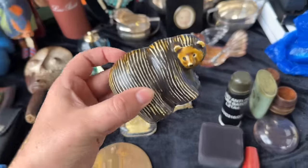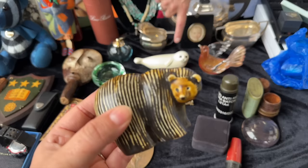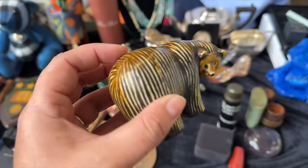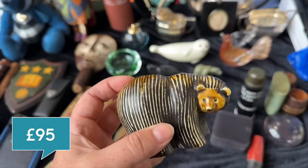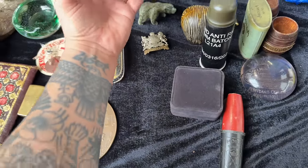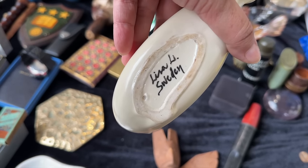Wonderful. It's Lisa Larson. I know, I collect them. This one. I've never seen this seal in person. It's very cute. I have this little bear. How funny. How much are you asking for this? $95. Okay, that's wonderful. I would almost get it, but I already have one. But that one, it's very tactile, isn't it? She is adorable. She's very cute.